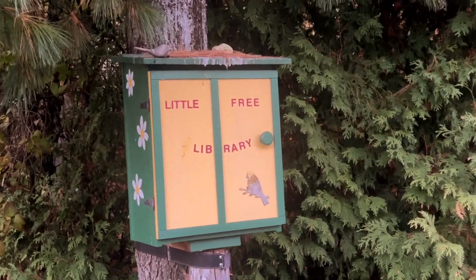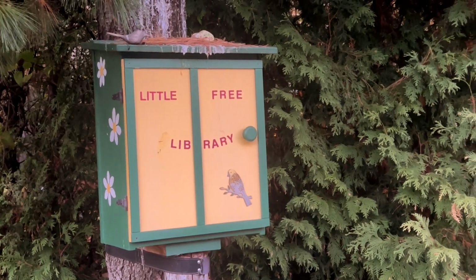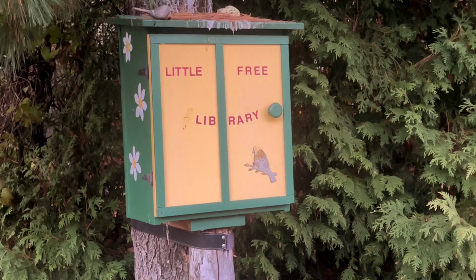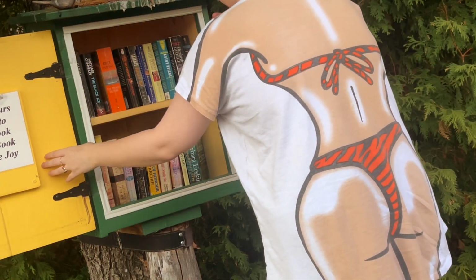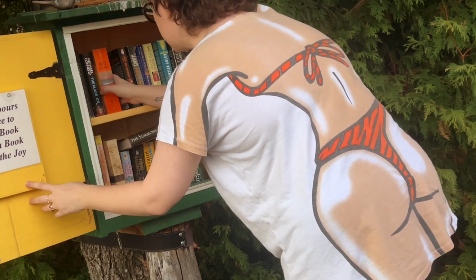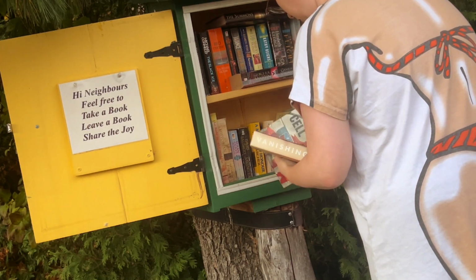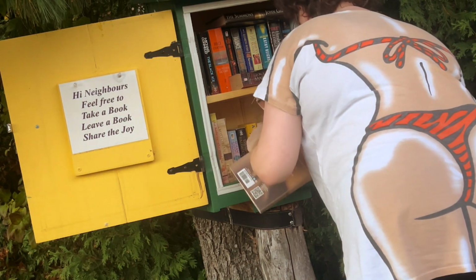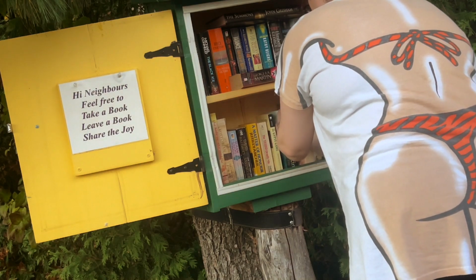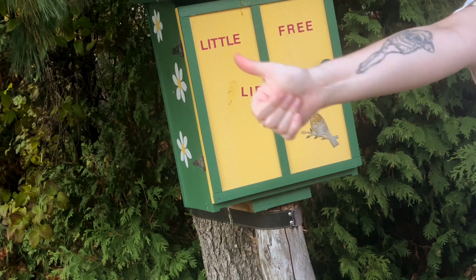So this is the other one that I really like. This one typically always has Stephen King and horror kind of vibe in there, so that's what I try to fill it with. I don't know if I have too much. I think I have one copy of Cujo in the back. See if it'll fit in there, but this one's always a fun one. Yeah, I feel good filling that one with a little bit of Stephen King.